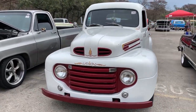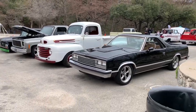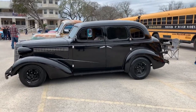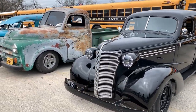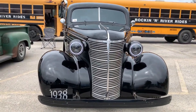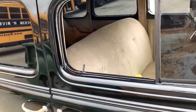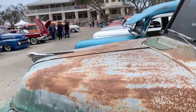And I want you guys to enjoy this and take it all in, because seeing this all in person is very surreal to see. Okay, we got the El Camino. That's the first Corvette. Headlights on this thing, 1938. Let's look at the interior on this. Okay, and then we have a classic Dodge with the patina.